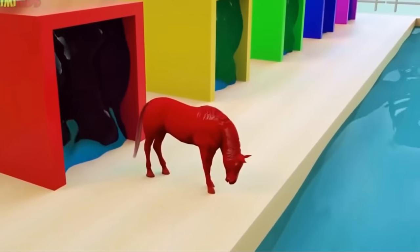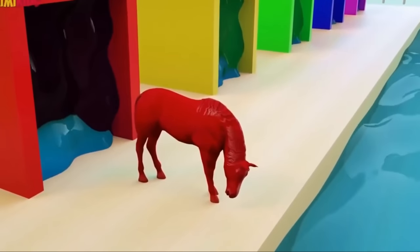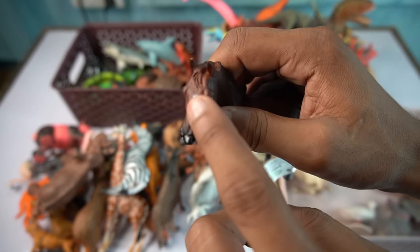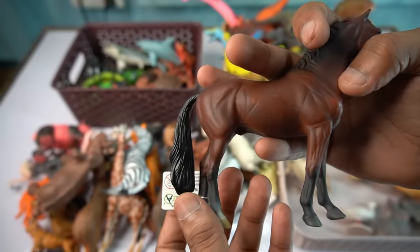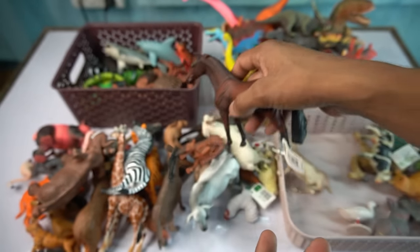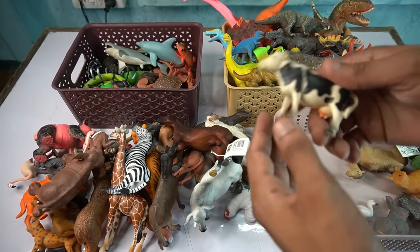Horse figure, red black and white combination, guys, very nice look, guys. Horse design is so amazing, guys, realistic horse. So side this. And guys, next figure, guys, cow.